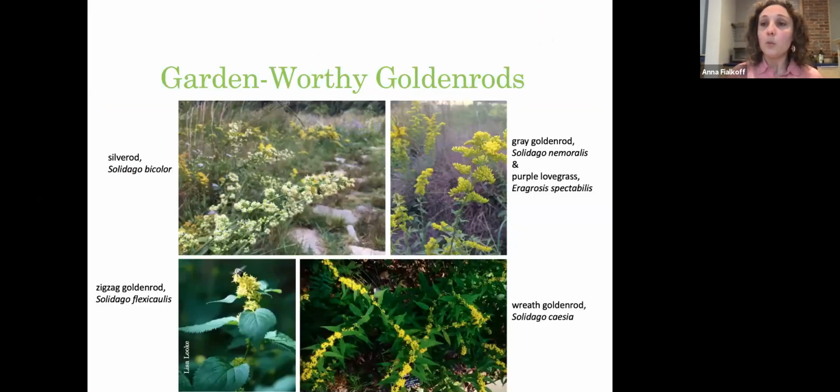So all of these things really work together. I really can't get away with not talking about a couple plants that are my favorite plants tonight. So one of my favorite plants is just the genus goldenrod, Solidago and Euthamia. Those are the two genera of goldenrods altogether.